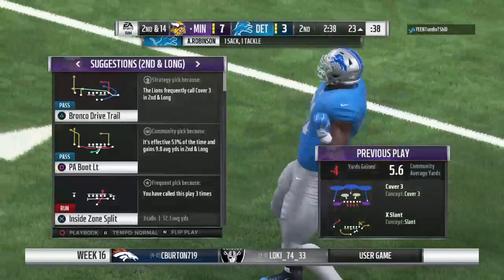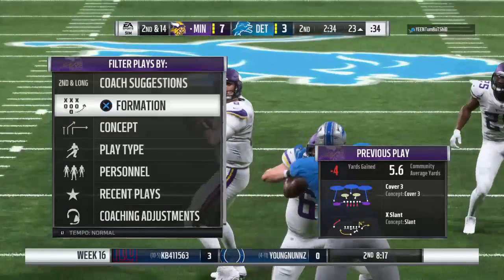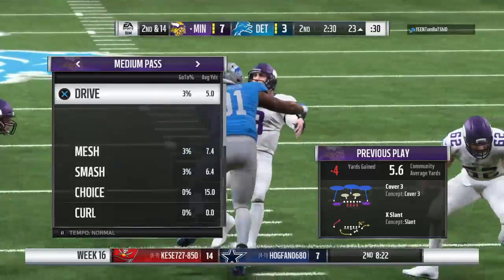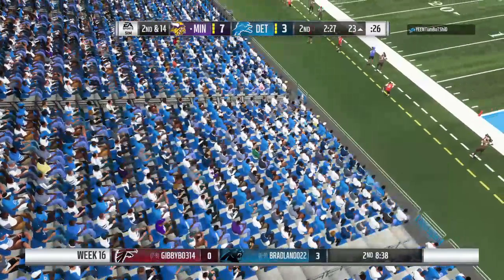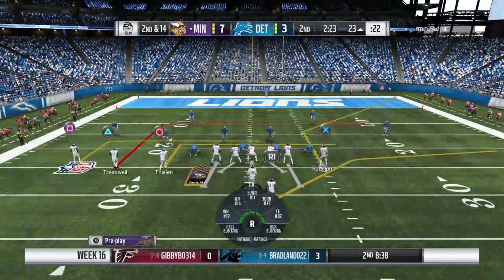And the Lions pressure too strong. Down he goes. Sean Robinson getting in there from his defensive tackle spot to snow him under for a loss of 4. Second and 14 as they've got work to do here after the sack.